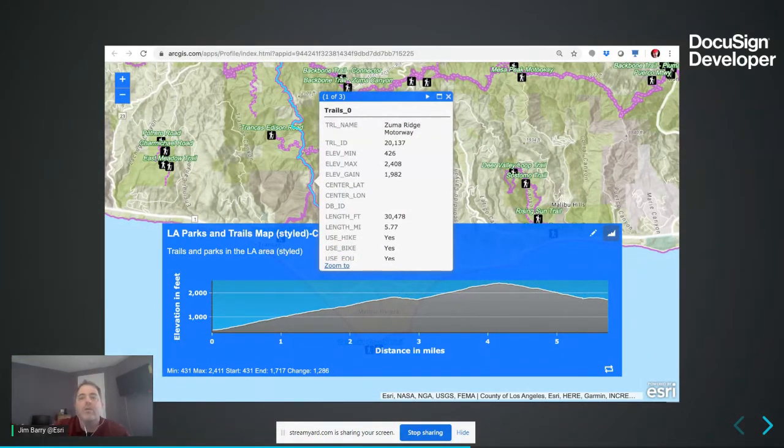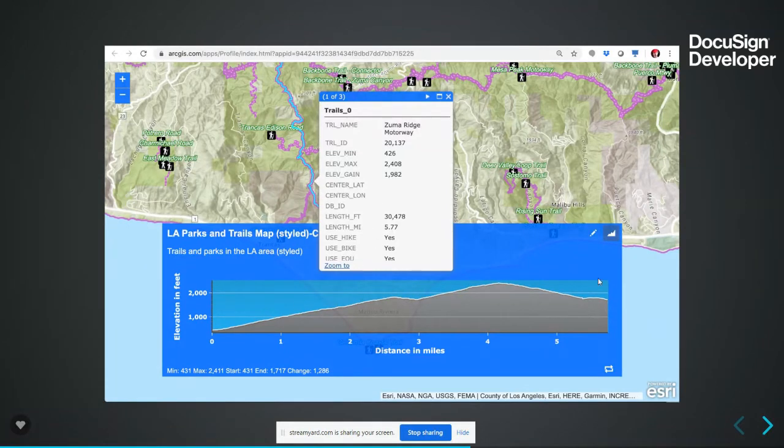When I choose a trail, it makes a REST call to an Elevation Profile web service that converts that 2D trail to a sideways elevation profile. So if I'm going to hike or bike on the trail, this is a really neat way for me to see the hills that are in my near future. This is a very useful yet very simple web application.